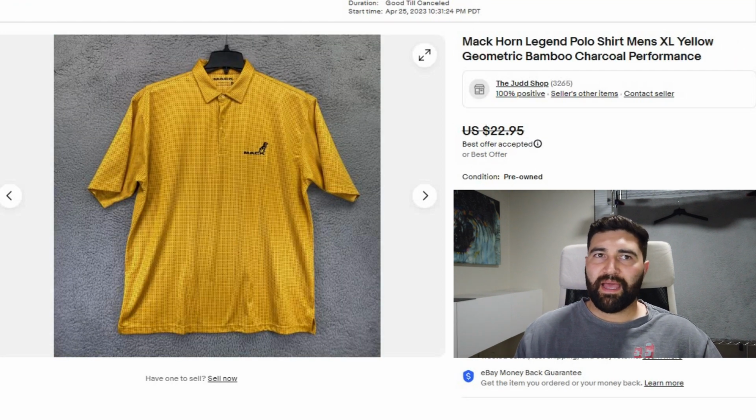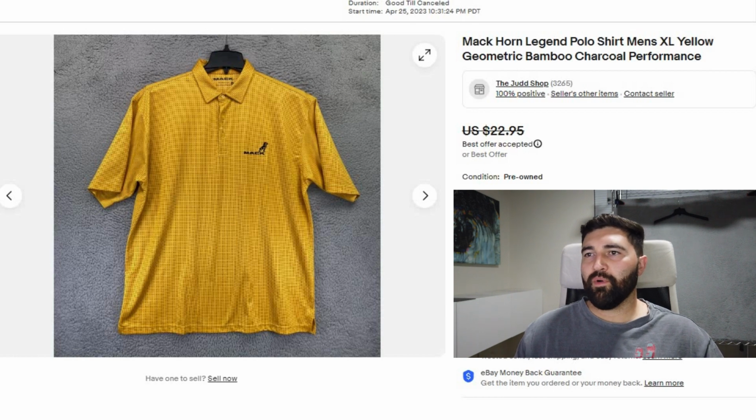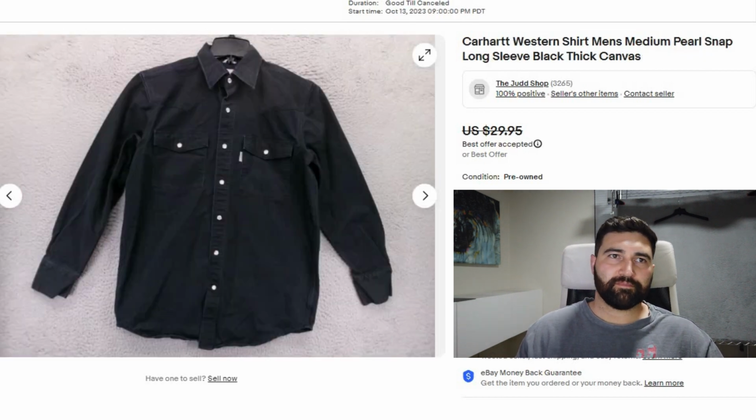So number 11 was a Mackhorn Legend polo shirt. This one sold in about 6 months for a best offer of $10 plus shipping. After it's been listed that long, I'm happy to take any reasonable offer, especially for a brand that I don't normally sell. I'm guessing I looked it up and thought the sell-through rate was probably better than it really was, and this is what happens. It ended up sitting for a while, and then I sold it, probably to make only a few dollars profit on it. But I won't be looking for this brand going forward.